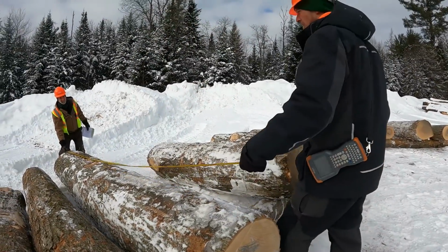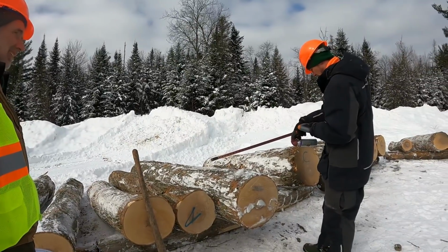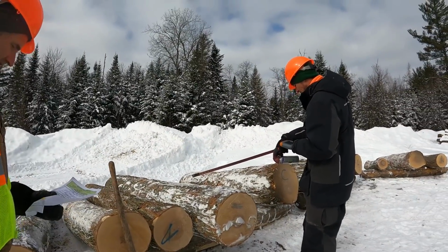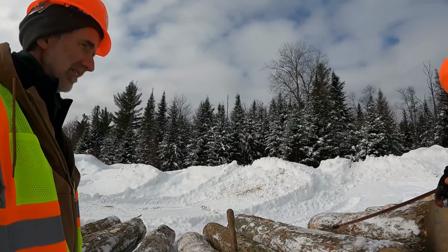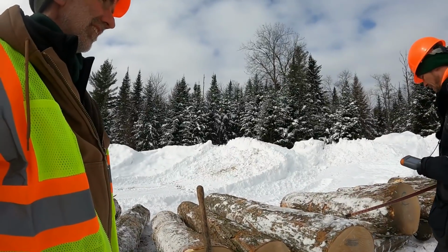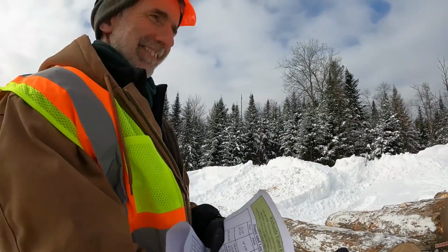Press the link well, 12.5. Veneer at $3 a foot. So that's almost as good as it can be on your price list. Wonderful. Yeah, that's 190 feet. Wow. Wonderful.